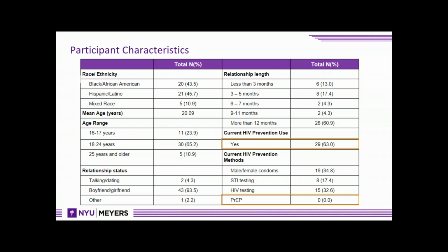So in our next phase, our survey, we actually asked these, but then we allow youth to write in and give a description of what that means. So hopefully we get more data on what these different types of relationship statuses are.